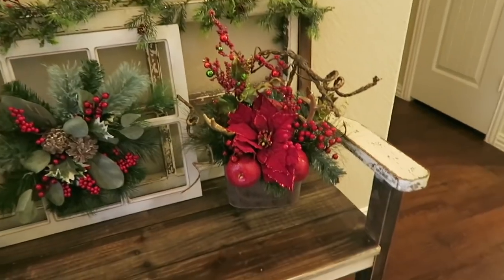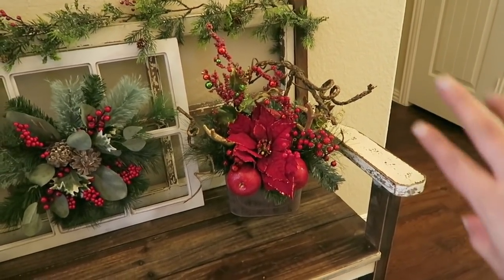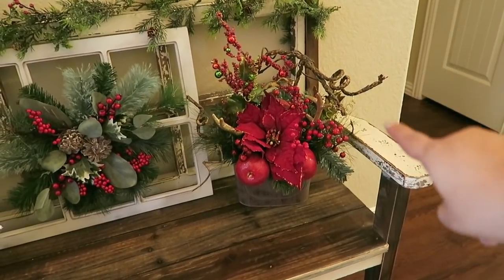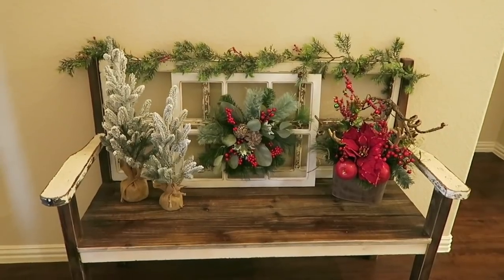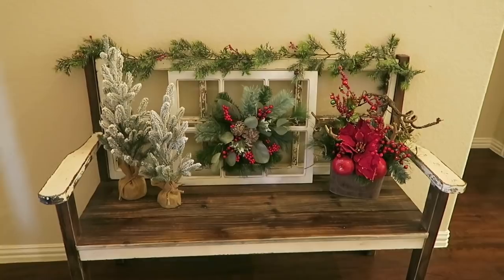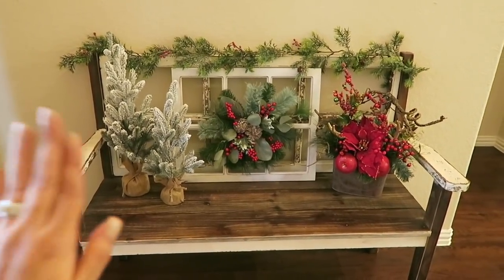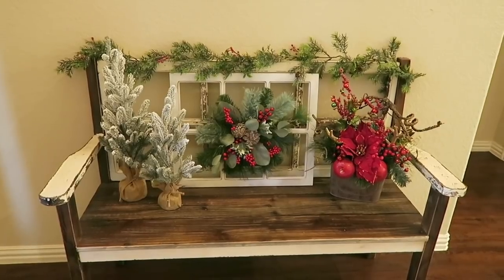And then I added another floral arrangement here. I actually have 2 of these. So I picked these up on clearance at Michael's, 80% off. So I definitely have a lot of floral on this little bench this year. I think during the after Christmas clearance sales, I will be looking for some items to be able to decorate this bench a little bit different next year. But nonetheless, I absolutely love it.